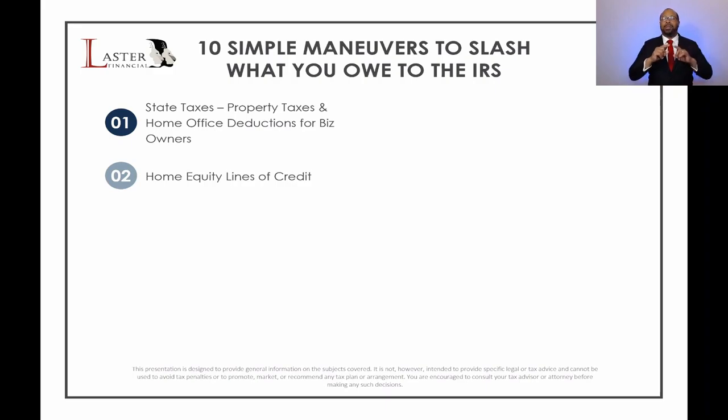Guess what? You can't do that anymore. I hate to be a spoiler, but you can't use your home equity line of credit as a write-off for any of those items. Now, if you are renovating your home, that is a tax deductible item, which leads us to number three.